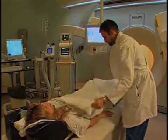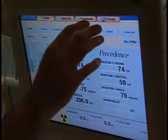Molecular imaging is rapidly gaining acceptance as a clinical diagnostic tool. Molecular imaging is revolutionizing medicine. When a person goes to a doctor, the doctor identifies what the problem is, asks the question, where in the body is the problem, what's going to happen to the patient, and what can be done about it.